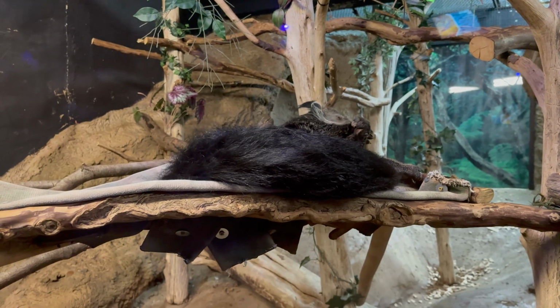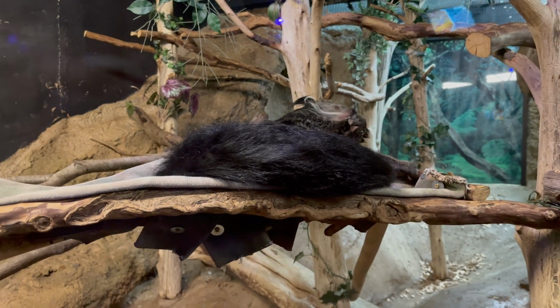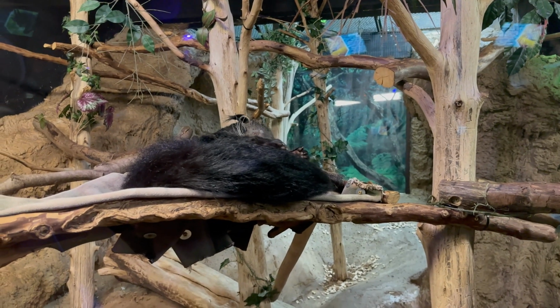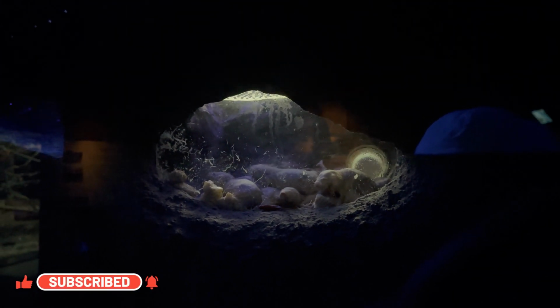All these animals in this exhibit are nocturnal, and I can relate. I too live a nocturnal lifestyle. Alright guys, we got naked mole rats. That's right. And look at this crazy tunnel system they have for them. It's kind of cool. But yeah, they're all huddled up in here together, getting ready to go back to sleep. Again, like I said, I can relate.